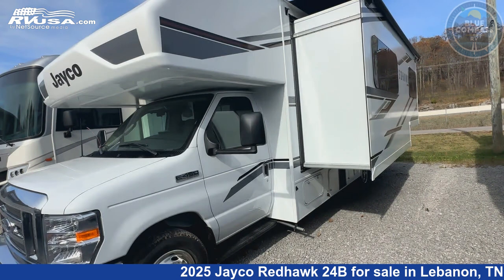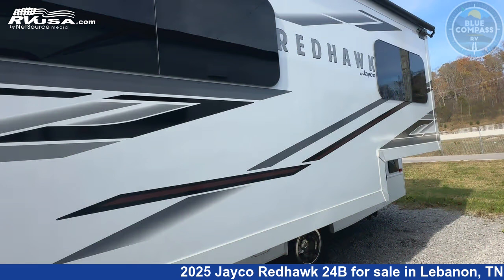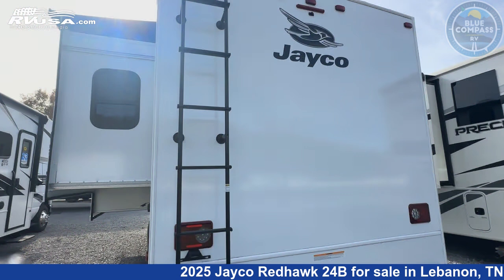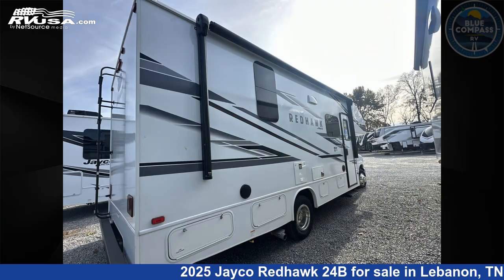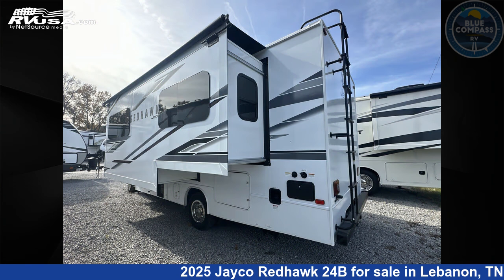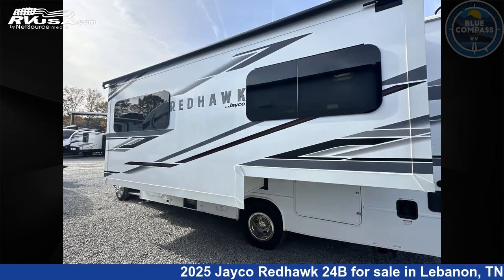This new Jayco is 26 feet 0 inches in length and features sleeps 5, Slideout, and 43 gallons fresh water capacity. The floor plan layout of this Class C features Bunk Over Cab, U-shaped dinette. This 2025 Jayco Redhawk 24B is built on a Ford E450 chassis.